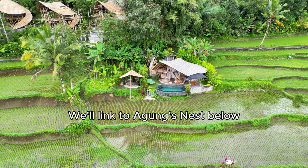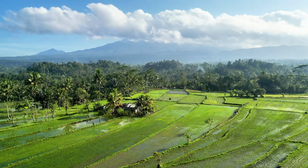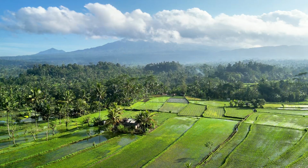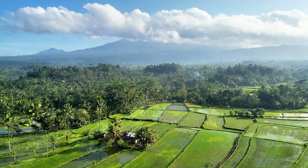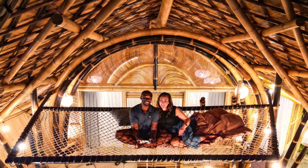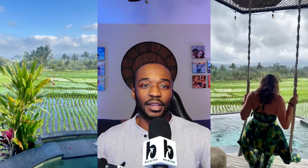So by far, the most Instagrammable place we stayed was Gung's Nest in Selat. And so for only $300 a night, we had a bamboo house in the middle of the rice terraces with Mount Agung, which is a full volcano, in the background. So this was a truly unique accommodation experience. The structure, the building itself, was entirely made of bamboo. It had high open ceilings with an open air design. The private pool overlooked the rice fields. There was a swing and viewing platforms to enjoy the amazing landscape there.